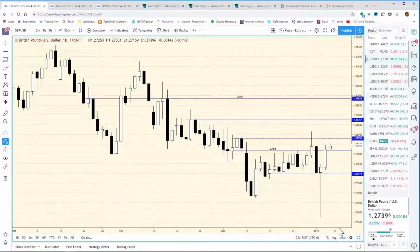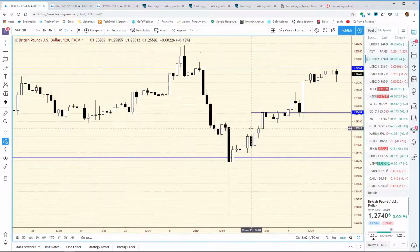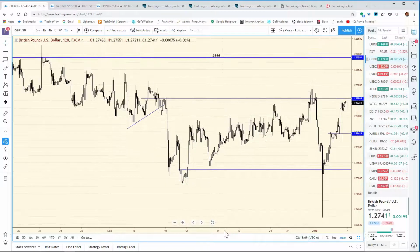Move into the 2-hour. A little bit of additional short covering here on the cable. And there's that 2789 we're referring to right there. We're going to use that for our resistance for the day. Obviously, we've got a key level coming in right there, 2756, keeping the market held for now. We'll go in and mark that off.